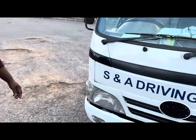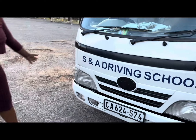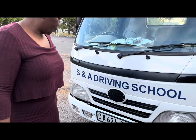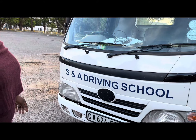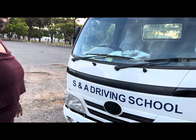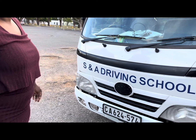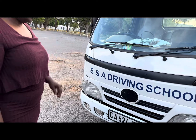Then you come here and say this headlight is not broken, it is working in a good condition. So by the time you are doing the test, this is what you must be looking at on your vehicle. Because sometimes even if there is any crack on that headlight, it won't pass the test. You understand? So make sure that your lights and everything is right.